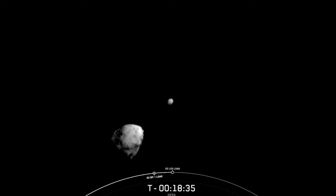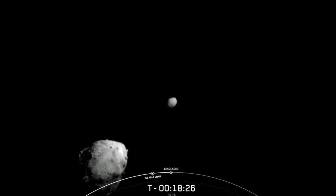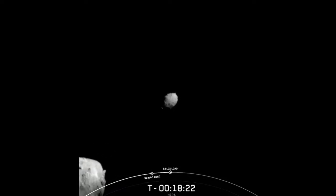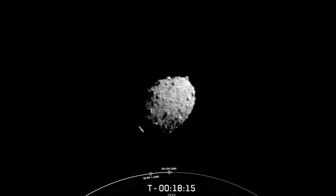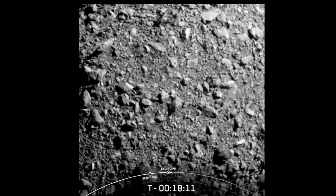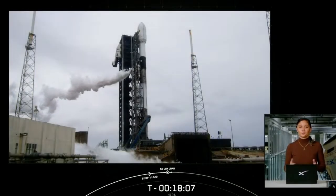DART collided into a small asteroid moonlet called Dimorphos, which orbits around a larger asteroid called Didymos. And that happened in September of 2022, while about 11 million kilometers or 6.8 million miles from Earth. The collision shortened Dimorphos' orbit by 32 minutes, or about 26 times the predefined success threshold of 73 seconds. Hera will now return to the same binary asteroid system to survey the results of the kinetic impact up close and help researchers understand if it can become a repeatable technique, among other mission objectives.